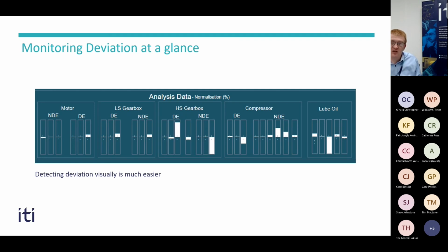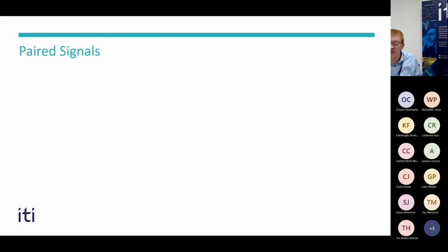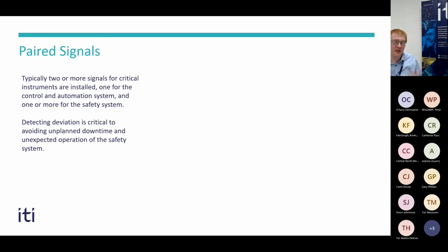So I want to go on and describe another type of analytic that we could use to provide early detection. This one's called a paired signal. Typically in a critical situation, we would have two signals that are monitoring the same thing feeding into our systems. So if we had a critical temperature in our environment somewhere, it's likely that we're feeding a temperature sensor into the control and safety, the ICSS, the control and automation system, being more precise about it, and a completely separate signal that's being fed into the safety system.